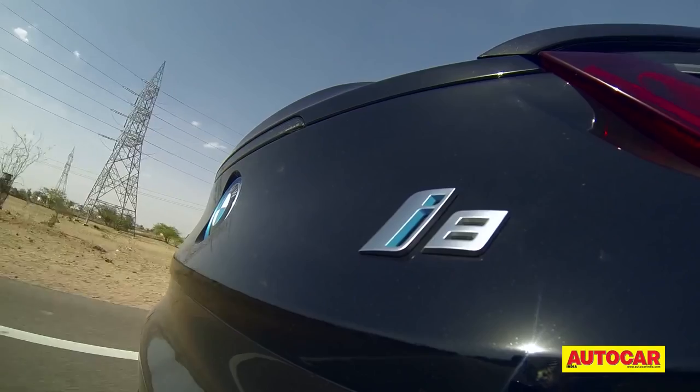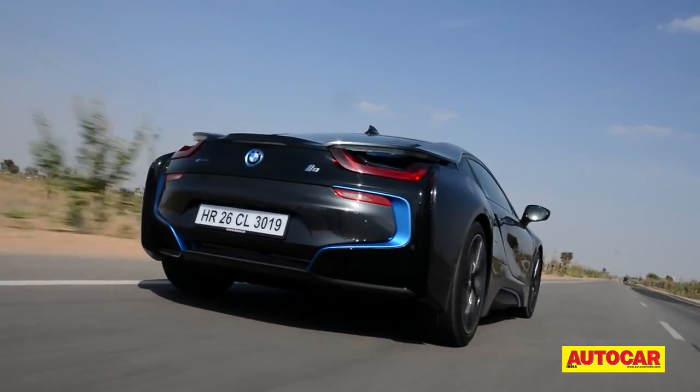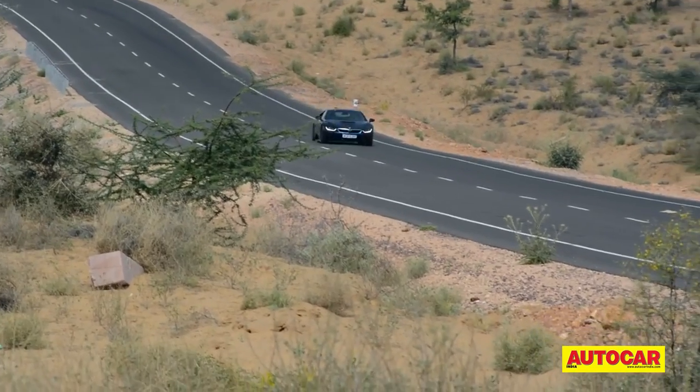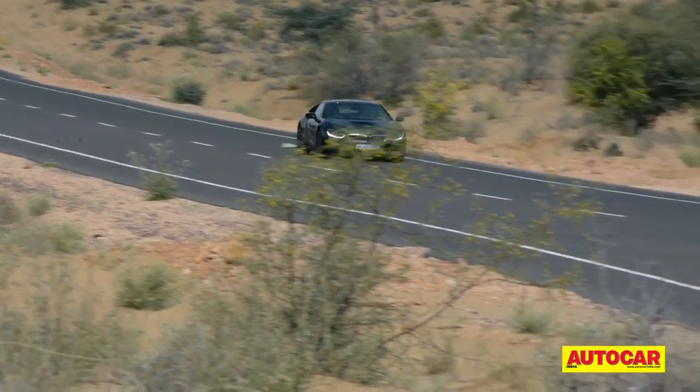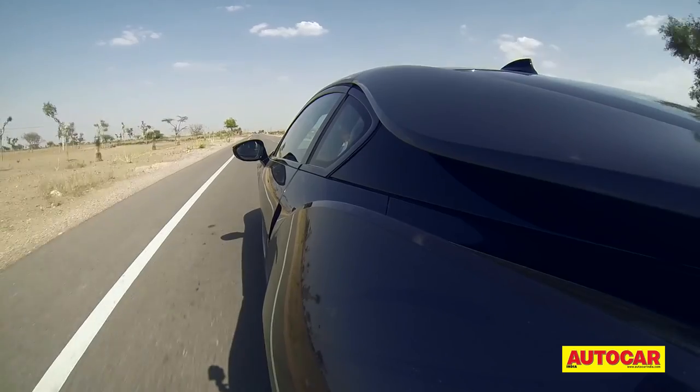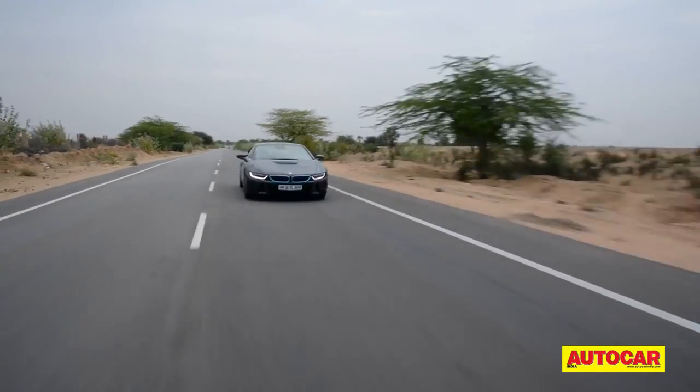So the BMW i8 is not the perfect sports car, nor is it the perfect hybrid. In either case, there are others that do it better. But as a combination of those two ideas, it is something truly revolutionary. And there's nothing quite like it in the Indian market right now.